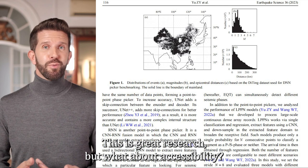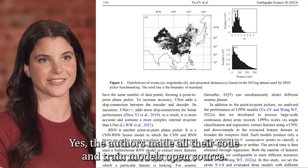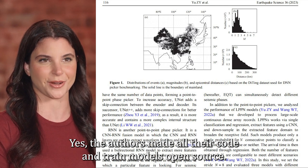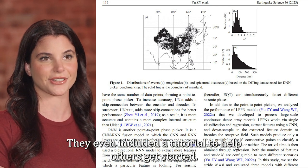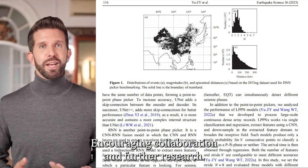This is great research, but what about accessibility? Can other scientists use these models? Yes. The authors made all their code and trained models open source. They even included a tutorial to help others get started. That's fantastic. Encouraging collaboration and further research.